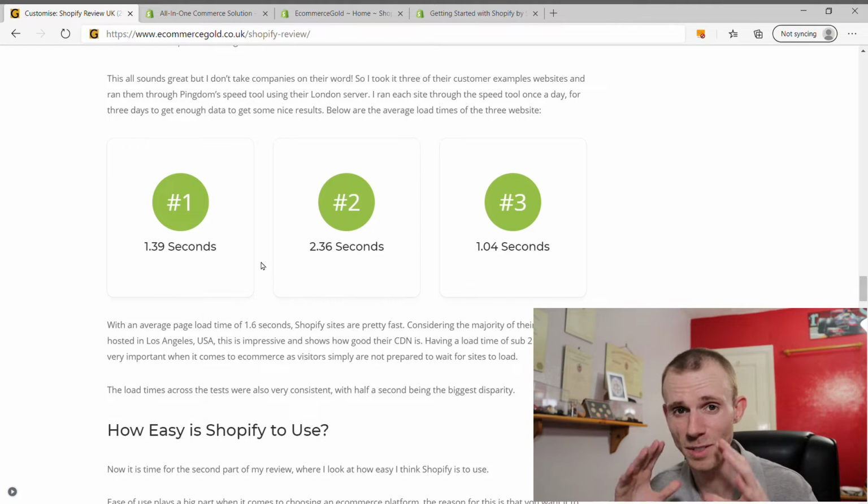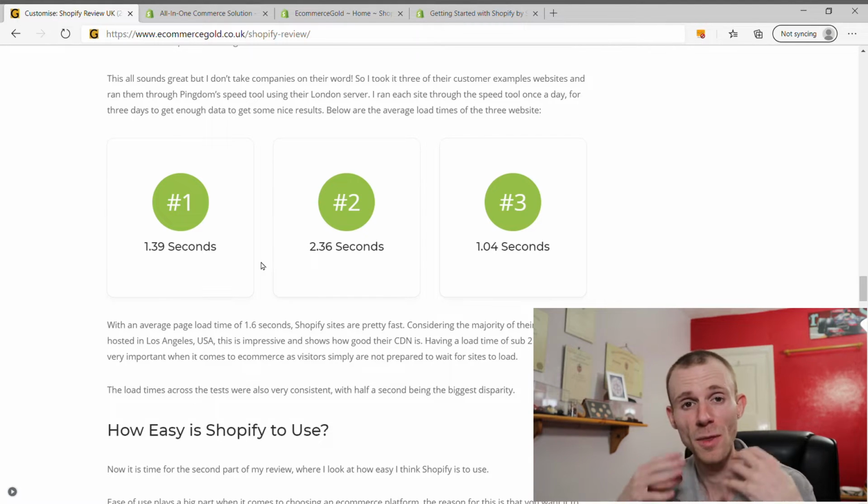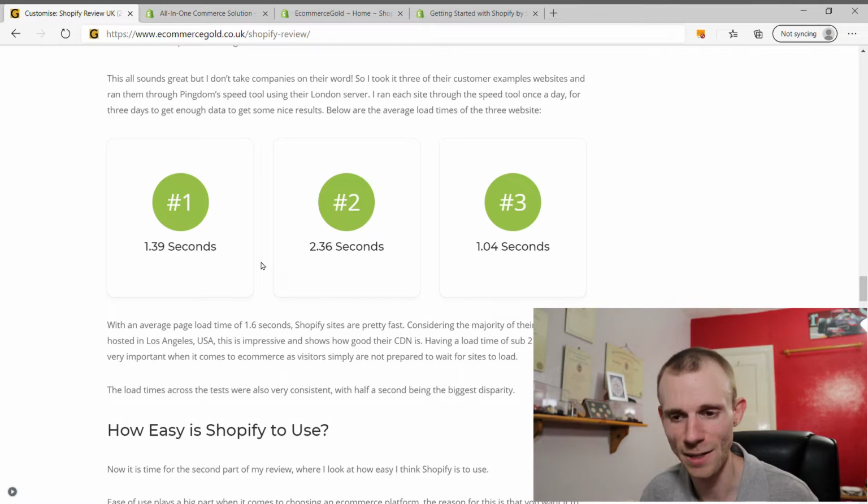Now this is absolutely fantastic, especially as I was using London-based servers and the majority of Shopify's sites are hosted in the US. This just shows how good their global network is. I was really impressed with this, and it definitely puts them in the mix when it comes to the best performing e-commerce platforms out there.